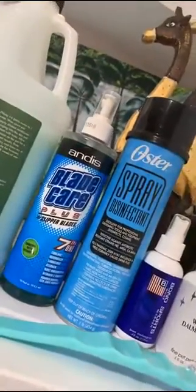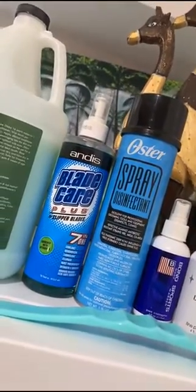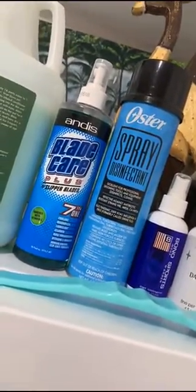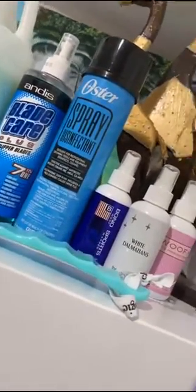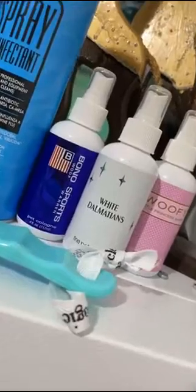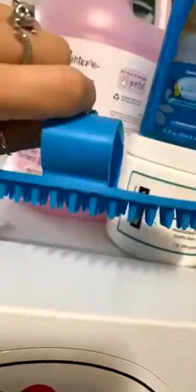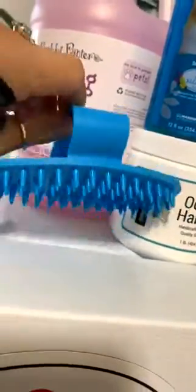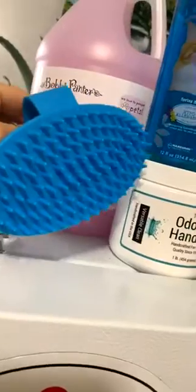So this is clipper care, disinfectant for your shears. I like using this because it's very portable, easy to keep everything clean, especially because when grooming you touch all kinds of things, so it's good to not cross-contaminate. These are just little silly pet colognes that are fun. This is a nice bathing brush. It has a little slip so you can put your hands right in it and use it to wash your dog and have your product, and I'll demonstrate that later with the same brush.